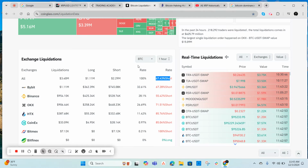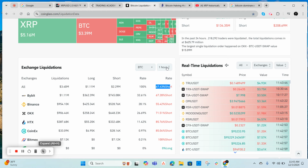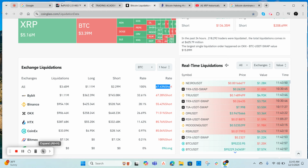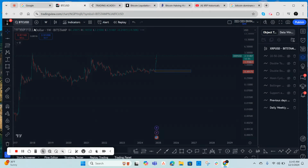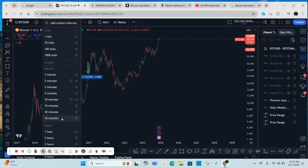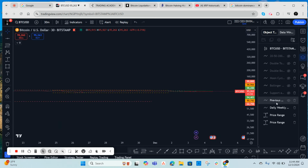Look over here, some of the liquidations that are going on. Last hour, we got 67% are short on Bitcoin. Let's go back in, go look at Bitcoin, and then we're going to go down to the 30-minute chart. Let's see what's going on.